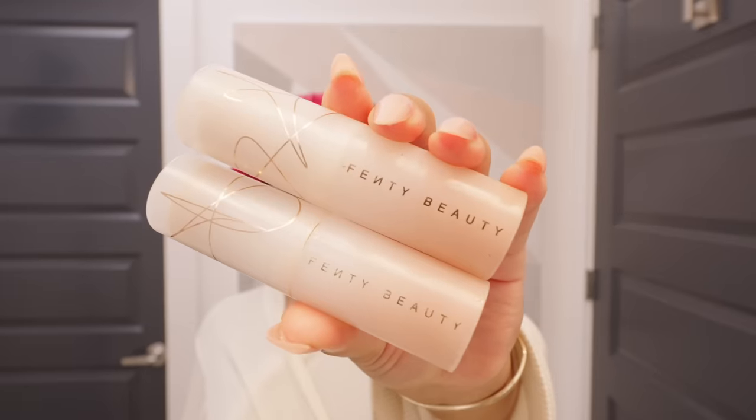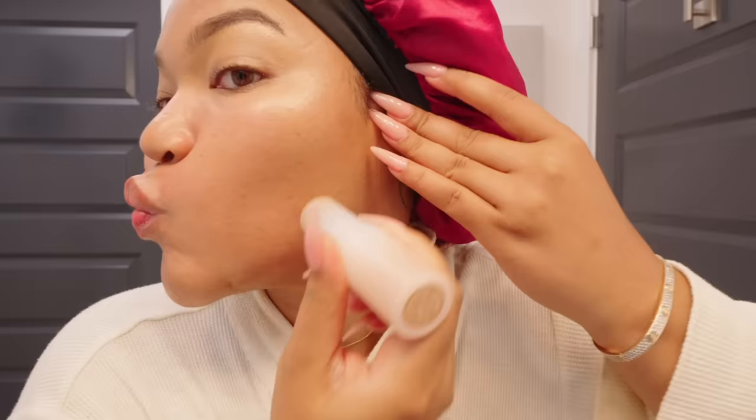I always use the Eaze Drop Blur and Smooth Tint Stick. This is my go-to. I love that it just melts into my skin. This is lightweight, it looks like skin, and I prefer this over anything else.